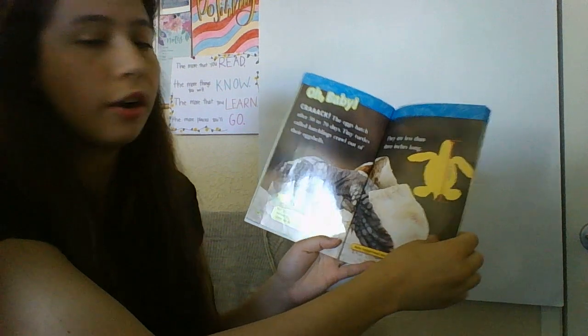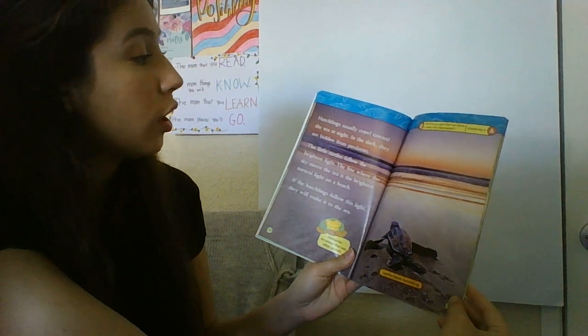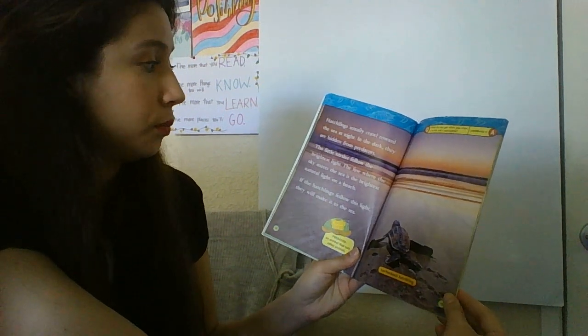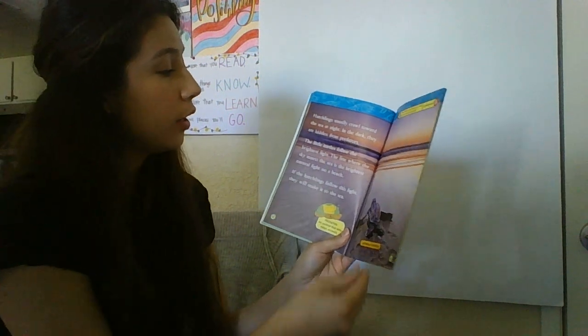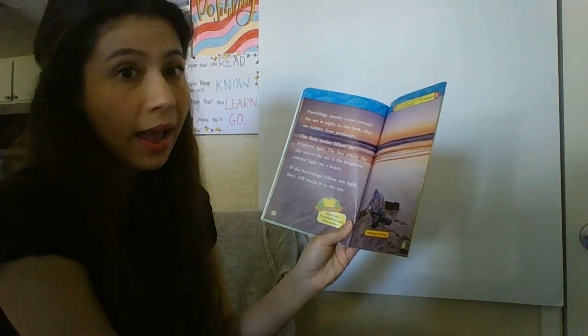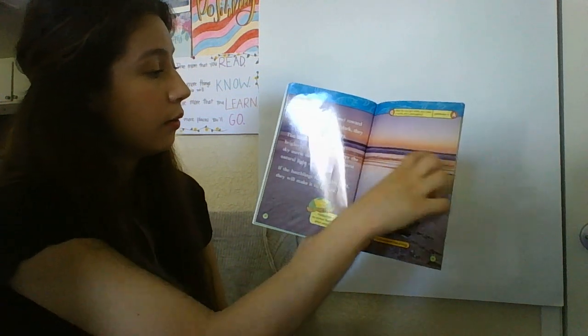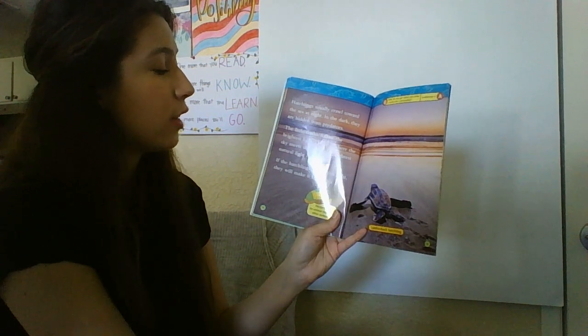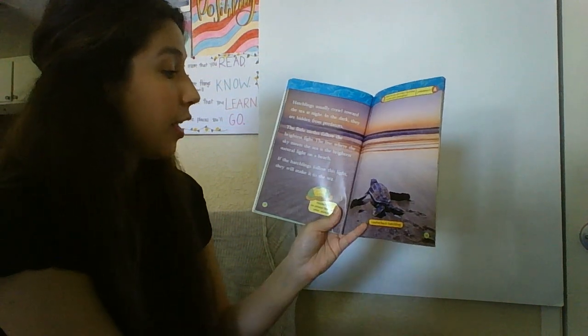This is a baby loggerhead sea turtle. Hatchlings usually crawl toward the sea at night. In the dark, they are hidden from predators. And a predator is an animal that eats other animals. The little turtles follow the brightest light. The line where the sky meets the sea, right here, is the brightest natural light on a beach. If the hatchlings follow this light, they will make it to the sea.